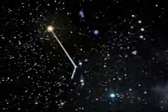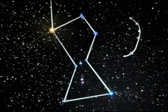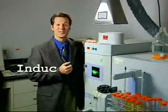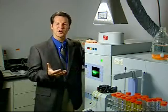Look, there's Betelgeuse in the constellation Orion. It's a 0.4 magnitude, one of the brightest in the sky, classified as a red supergiant. Everything we know about stars, we get from the light they emit. This instrument is called an ICP, the acronym for inductively coupled plasma. It incorporates the same principles that astronomers use to determine the composition of stars.